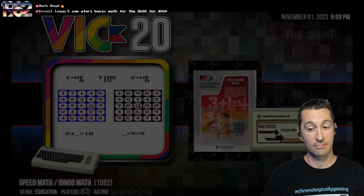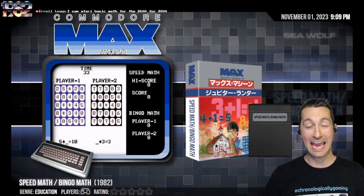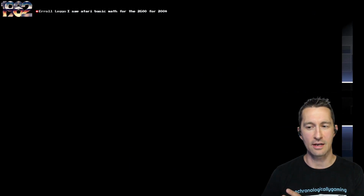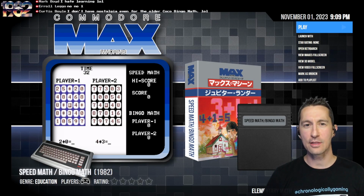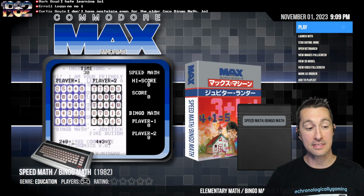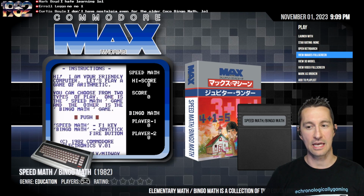But that's not all. Another Speed Math and Bingo Math came out on the Commodore Max machine. I feel so bad for somebody in Japan who had the Commodore Max machine and was given this game. Maybe this was their only game on the Commodore Max machine, and then later their friends got the Commodore 64 months later. Oh, what a sad time it must have been.